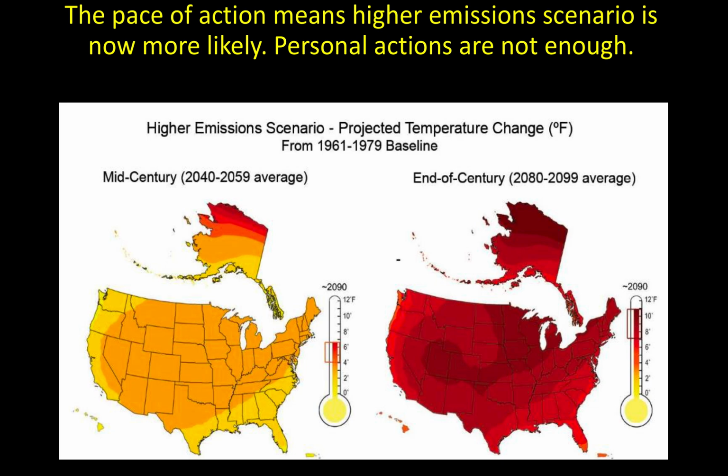The pace of our inaction really means that when we look at predicting what future temperatures are coming our way, it looks like the higher emissions scenario is now more likely. If we're comparing to temperatures where we're saying our baseline is the range of temperatures we saw from 1961 to 1979, within another 20 to 40 years, it's looking like we are going to have the temperature rise by 6 degrees Fahrenheit. That is just going to cause overwhelming devastation in terms of heat exhaustion of people and animals.